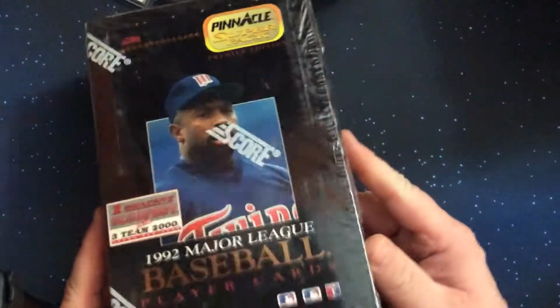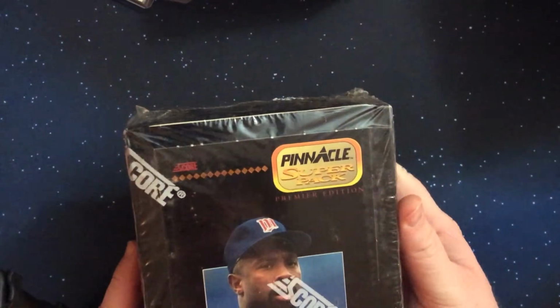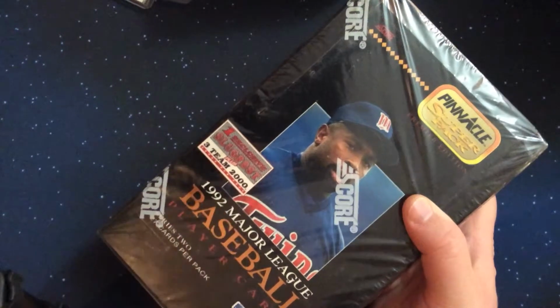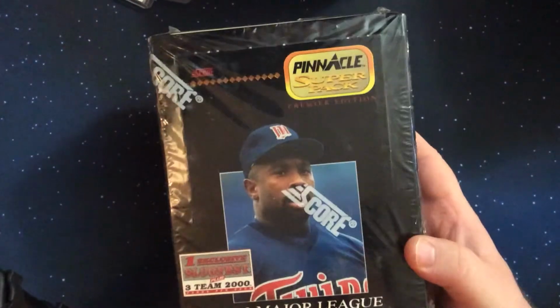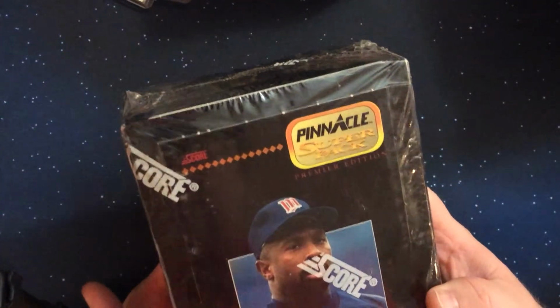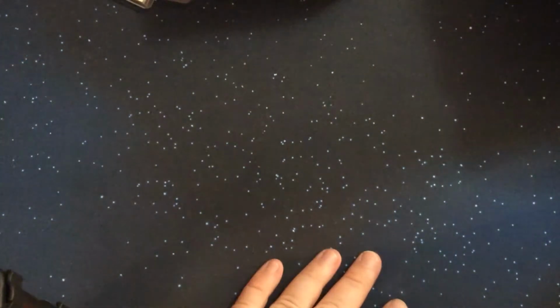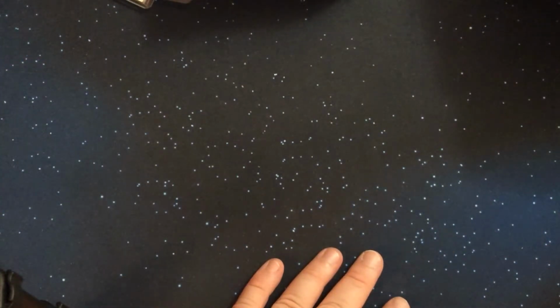The other thing I found was a couple of Pinnacle boxes, 92 Pinnacle, these super packs which have inserts called Team 2000 inserts, which I think would be fun to look at. Just had these sitting around.